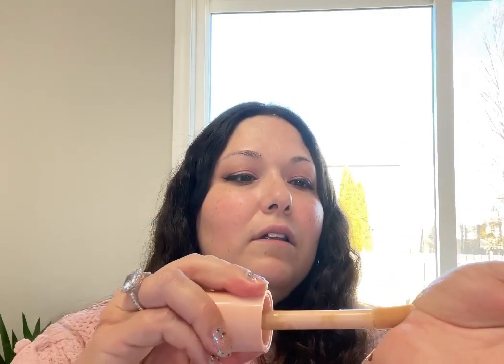So it has a doe foot applicator, and I'm just gonna pump out 2 pumps of it. I'm gonna need another pump. This looks like the right shade for me.